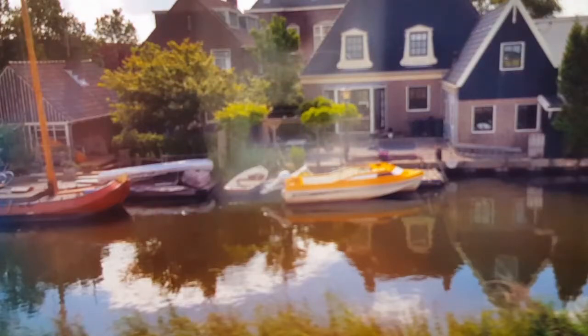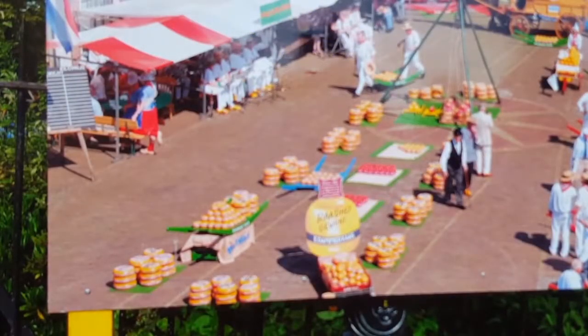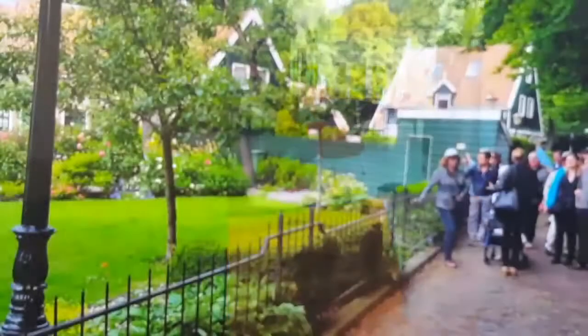Now we're in the town of Edam, also in northern Holland. It's a quaint little town known for its cheese. And this is a little canal that we walked past. If I had to go live somewhere, I'd love to live here. This is a picture of the market square in Edam where they sell the cheese. And there's Don and I near a statue of someone pulling the cheese. Wooden shoes were seen outside the doors of homes, and all the homes did not have window coverings. You were able to look straight inside to see someone's living room.